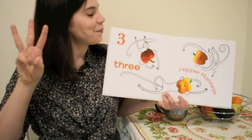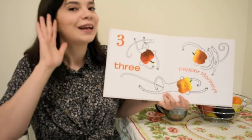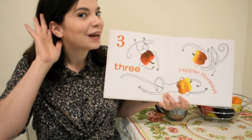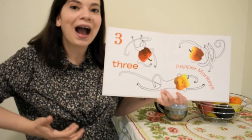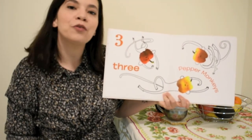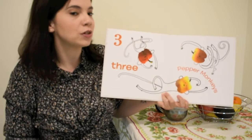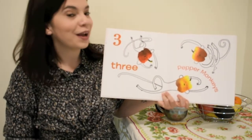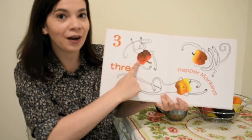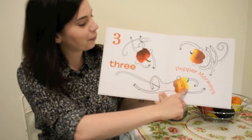Three pepper monkeys. What sound does a monkey make? Let's hear. How many red pepper monkeys are there? How many red peppers do you see? There's one red pepper and two yellow peppers.